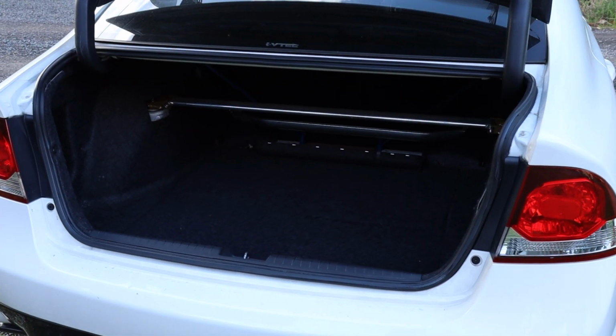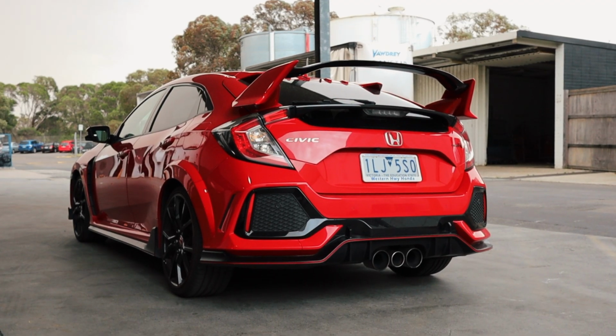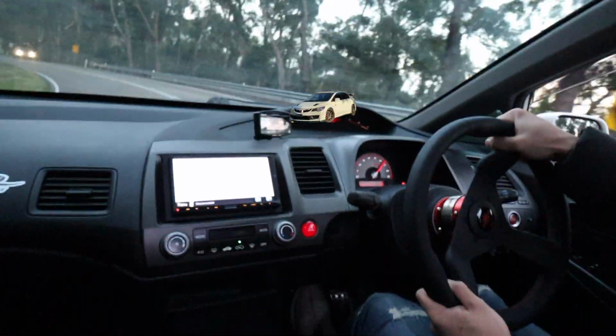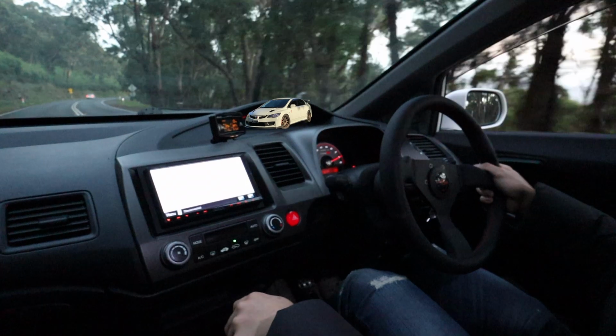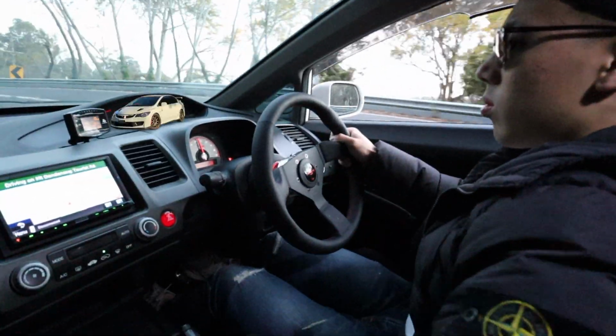Compared to the modern day Civic Type R, the FK8R that has just been released is so refined and it does everything for you. This car is all about you communicating with the driving experience, and it's a very rewarding one at that as well. You don't get the rewarding sensation behind the wheel of the new FK8R.